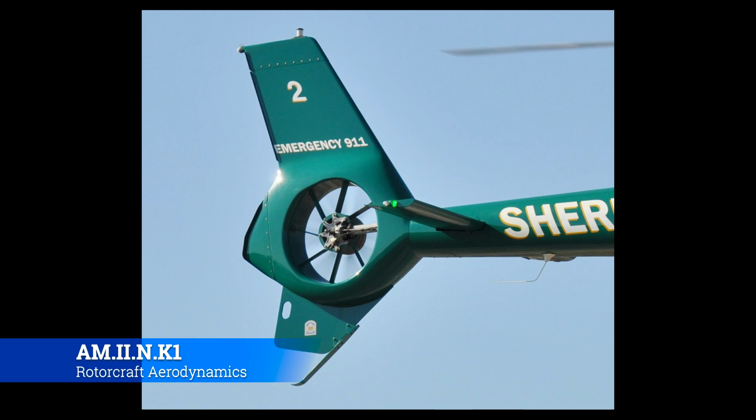Now, there's downsides to them as well. They're heavier, they don't have as much tail rotor authority. They work, but they don't work as well, and so you'll see a lot of people get all up in their feelings about the fenestron tail rotor, but they have their place just like anything else.